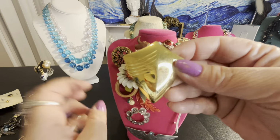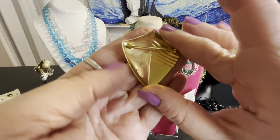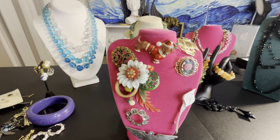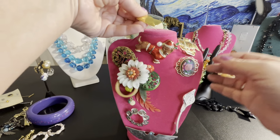And a really nice shield. I forget exactly. It looks like a shield. This is a vintage Monet. Needs wiped up some. But that's nice. That's about 1.5 inches on that. This is a nice one. It's 2 inches. I think it's really nice. It doesn't need wiped up. It's not faded or anything, and it looks good.